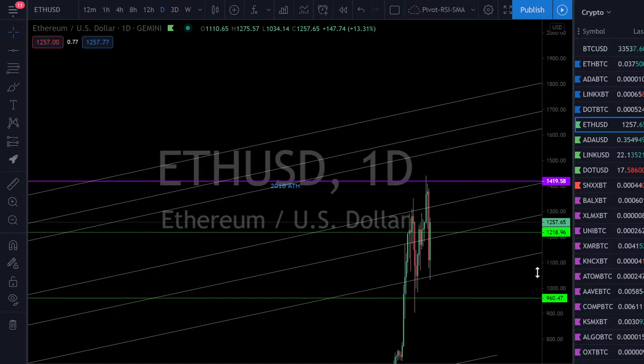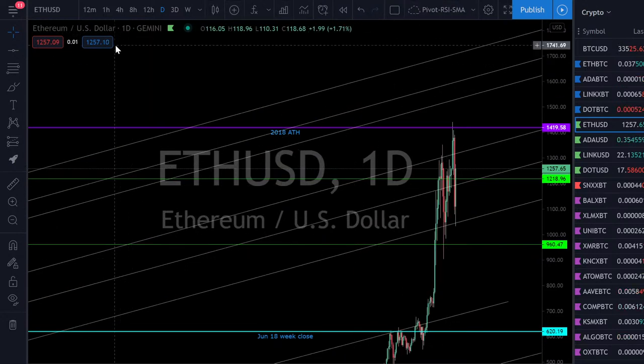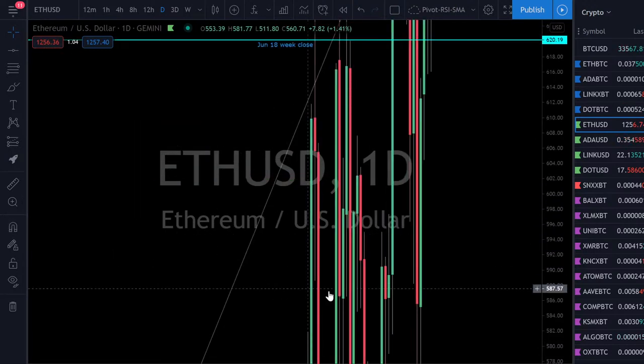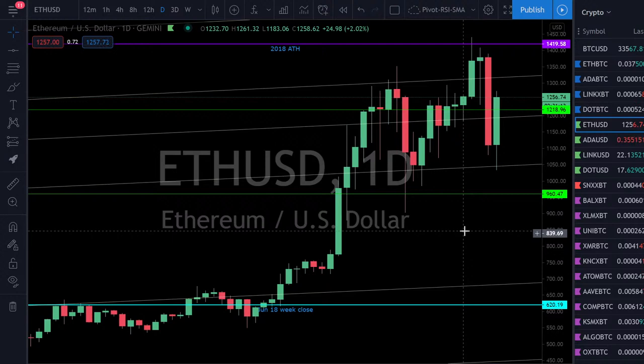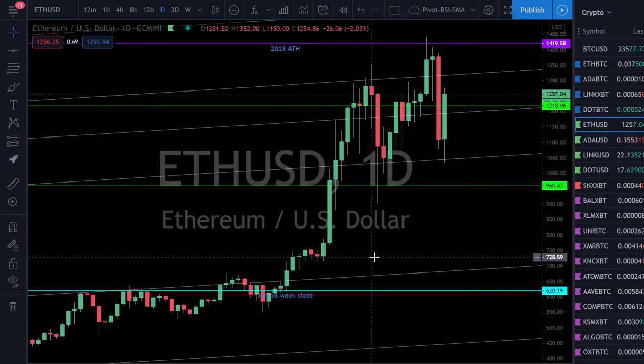At the end of the day, the indicators I've found the most useful are A, price action, B, horizontal support and resistance, C, trend lines, D, the moving averages, and E, Fibonacci levels. Outside of that, RSI is certainly useful, but I can get that on the charts without having to use a momentum indicator. CCI, RSI, all those are interesting, but you can see it on the chart. You don't need an indicator to tell you what's going on.